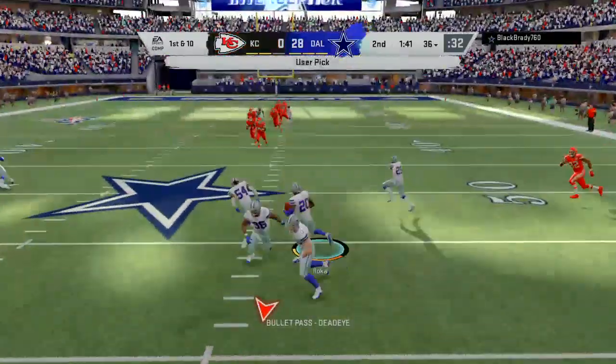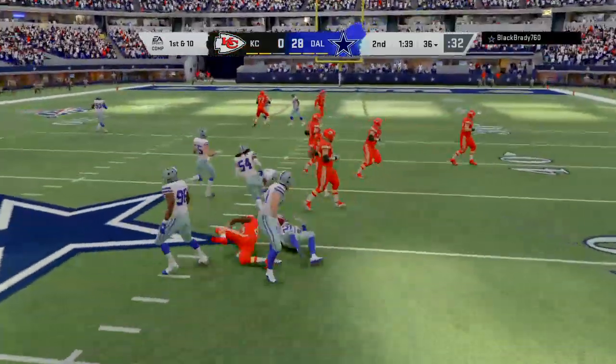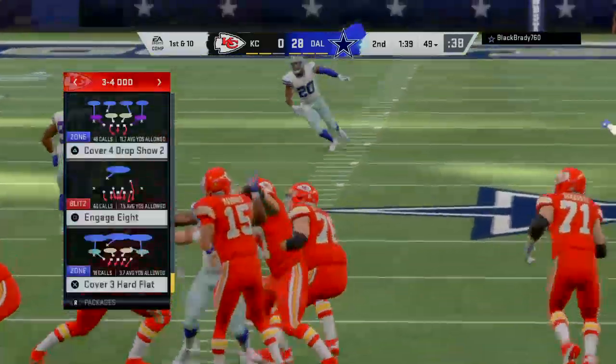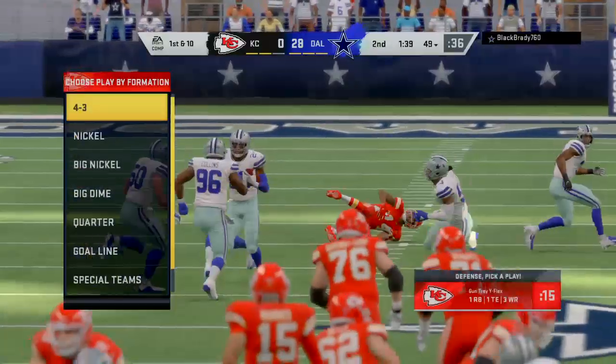And for the 3rd time here in this half, it's intercepted. Picked off by George Iloka. And he'll return this one just shy of midfield to the 49.